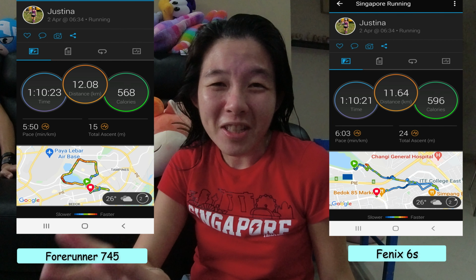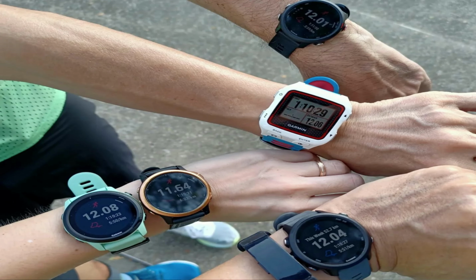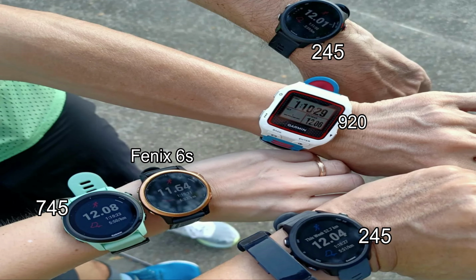Today there was a variety of watches to track against: a 245, a 745, the Fenix, and I think there was a 930, which is one of the older Garmin GPS watches. As usual, most of the other watches were more or less similar distance, similar pace, whereas the Fenix 6S was much slower and shorter. So at the end of the day, I think the Fenix GPS is really not as stable as some of the other Forerunner models.